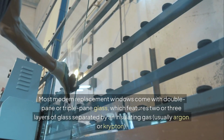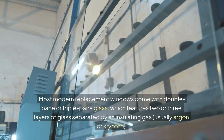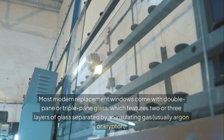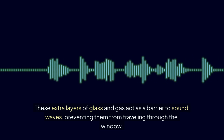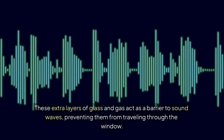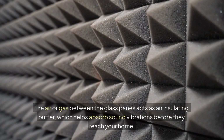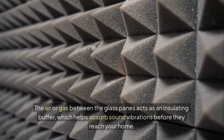Most modern replacement windows come with double pane or triple pane glass, which features 2 or 3 layers of glass separated by an insulating gas, usually argon or krypton. These extra layers of glass and gas act as a barrier to sound waves, preventing them from traveling through the window. The air or gas between the glass panes acts as an insulating buffer, which helps absorb sound vibrations before they reach your home.